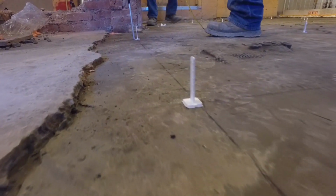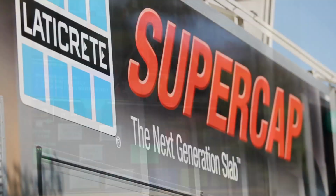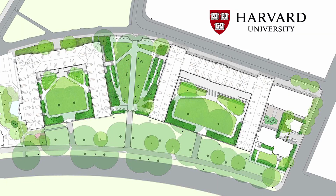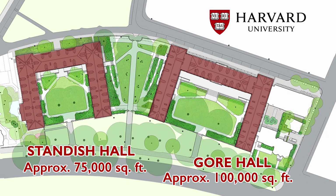In every challenge, there's an opportunity. And on this project, it was the perfect opportunity to demonstrate the power of the LATICRETE SUPERCAP pump system. We're standing here at Harvard University. We've got two dormitories that were built back in the early 1900s. One was approximately 100,000 square feet, the other was about 75,000 square feet.